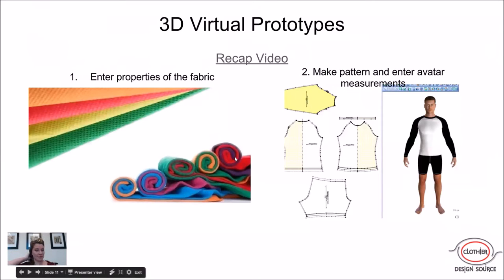I'm going to recap the video and how the 3D virtual prototypes work, but I just wanted you to see it in action in the software. So how it works is you choose your fabric, we help you decide what fabric that's going to be, and then we enter the properties of the fabric. We're entering how heavy is the fabric, how stretchy is the fabric, how stiff is the fabric, the drape of the fabric. So we enter that into the computer system.